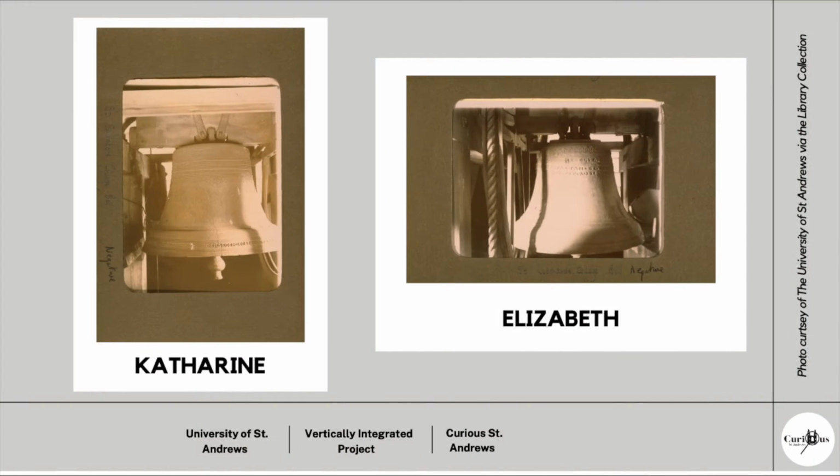The 2 of them have been recast many times over their history. Most recently in 1940, as a tribute to the members of the university who were serving in the Second World War. Elizabeth tolled throughout the war, counting the hours. Poignantly, however, Katharine was to remain silent throughout the war, willing to be rung only once peace was achieved.